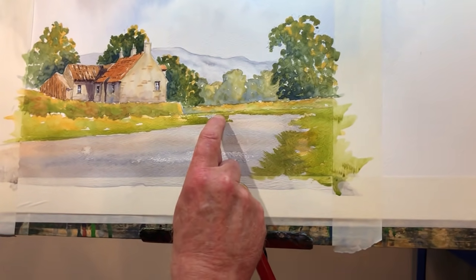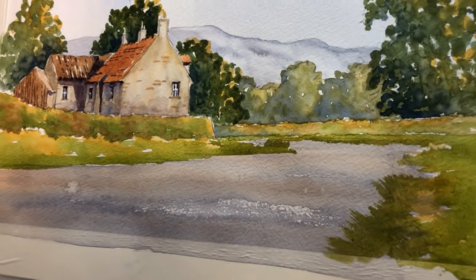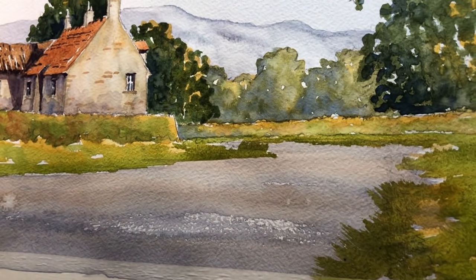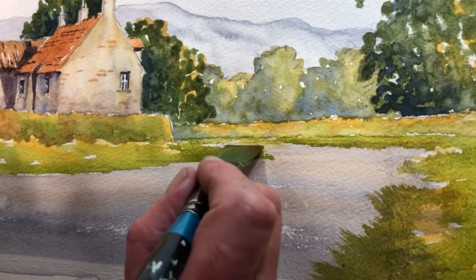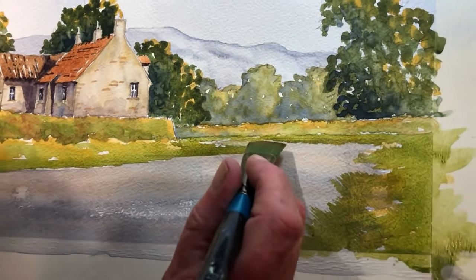Don't like that bit there, got to be said. So, I'm gonna wash it out. People say, oh God, look at that, I hate it, I've ruined the picture. No, you haven't, just wash it out. There you see. And again, go back into it.